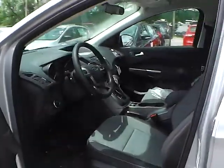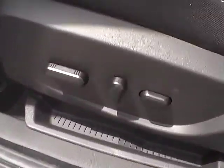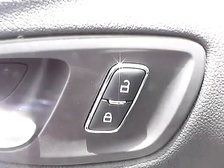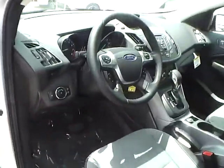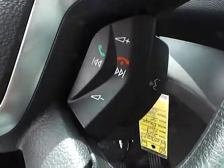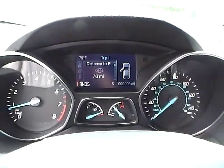Inside we have charcoal black cloth seating. With power driver seat, we also have power windows, power mirrors, and power door locks. We have a multi-function steering wheel, cruise control, audio controls, and Bluetooth connectivity. We have a nicely lit up gauge cluster.